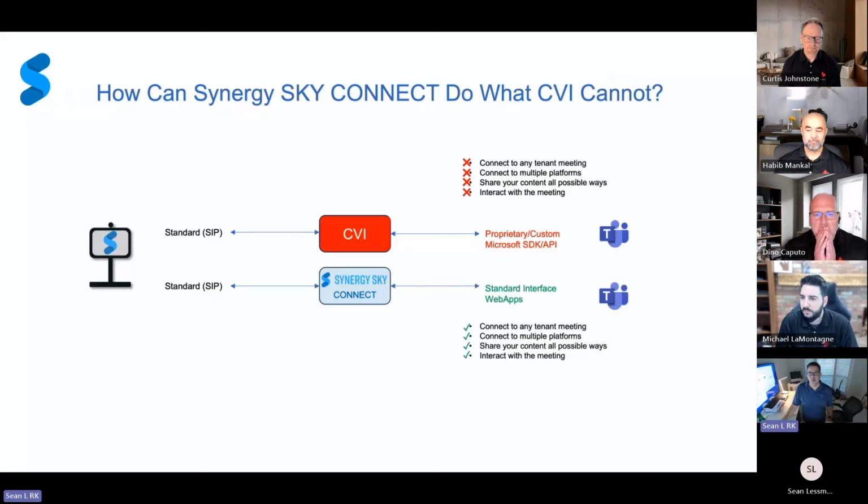On our side of the equation, we're using the web app approach for Microsoft Teams. So we're not using that specified SDK. We're using the same web app that's developed by Microsoft that allows you to join by a browser, that allows you to build a portal if you're a Salesforce or another company. You want to build a portal around Teams. You want to build functionality that Teams doesn't come natively with. That's the approach. You would use the web app approach to do that.